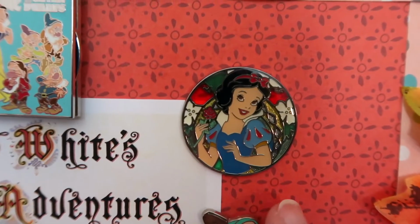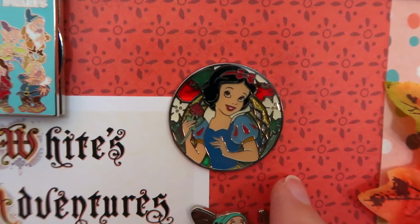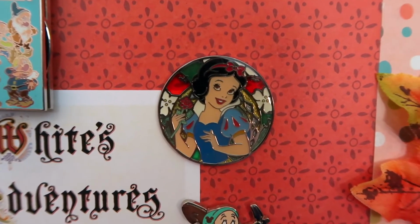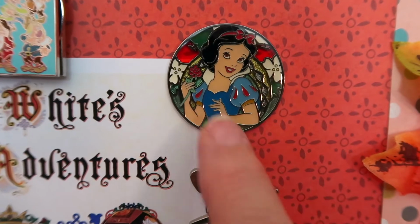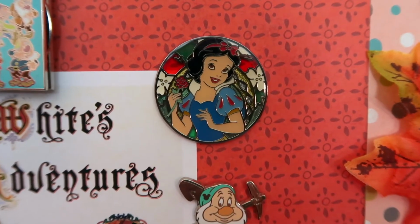Moving down here, this is a really beautiful pin of Snow White, and it comes from Tokyo. And this pin is from, I think I want to say, oh my gosh, 2018? I think it was 2018. It's a really beautiful series. They have other princesses as well, and she's really pretty, isn't she?